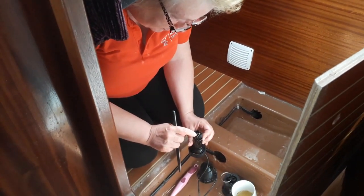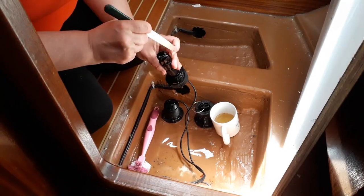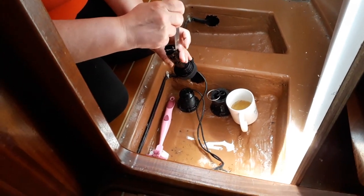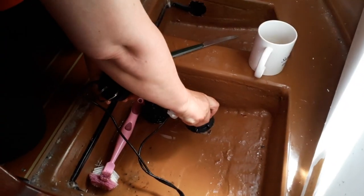Well, this was just soaked in vinegar. And look at that, all nice and clean. Before anybody puts a comment in the comment section, that is not a cup of tea down there. That's the vinegar. She's not drinking tea while on the job. Although I would do. Now comes the fun bit.